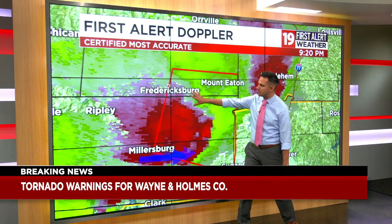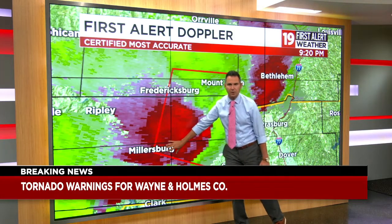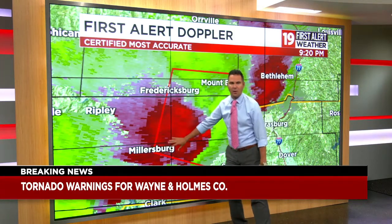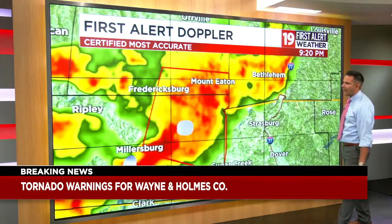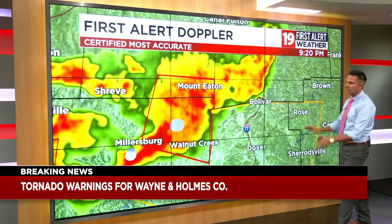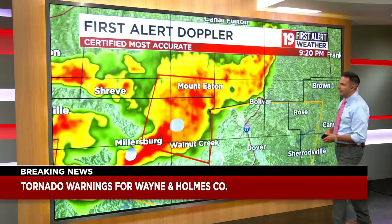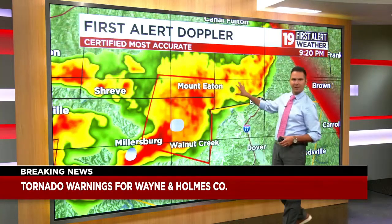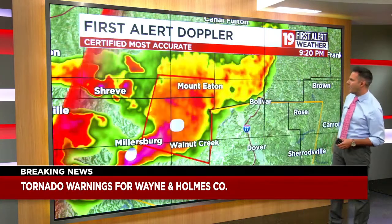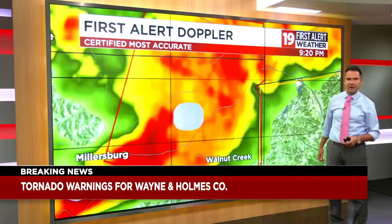Good news, Fredericksburg. Good news, Millersburg. While you're in the tornado warning, the danger has passed. This is now strictly a very eastern Holmes County event. Yeah, you're getting some rain and wind up towards the Mount Eaton area, but for the most part, that's not anything tornadic. It's barely even severe at this point.